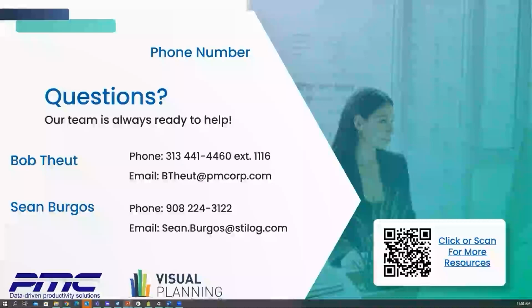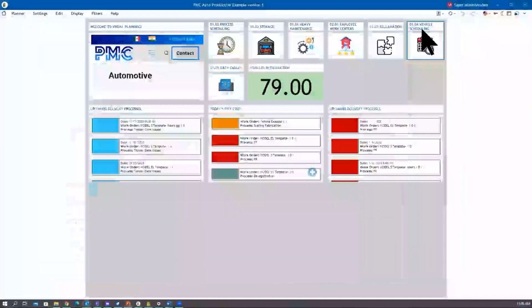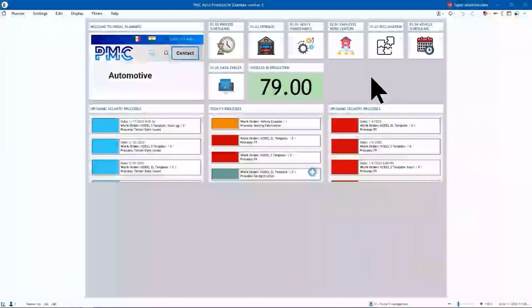So now I'm going to get into the demo. As we've stated, we're basing this demo around the automotive industry, automotive production and manufacturing specifically. What you're seeing on this first screen is a dashboard. This dashboard is user group specific. So the person that's logging into the system, the user, they're going to see whatever's relevant to them.